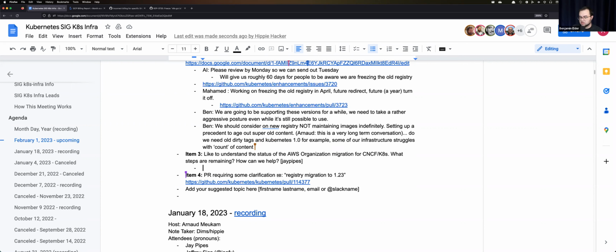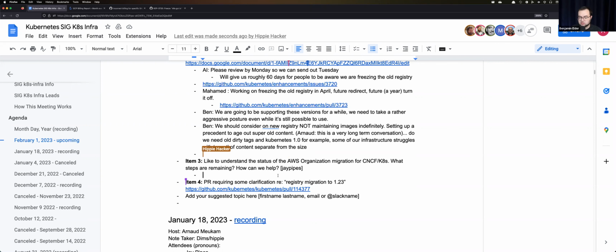The image signing stuff and the image promoter has made it a little bit challenging for us to have all the artifact registry regions that we did for cost reasons. And part of it is because it's append only indefinitely.